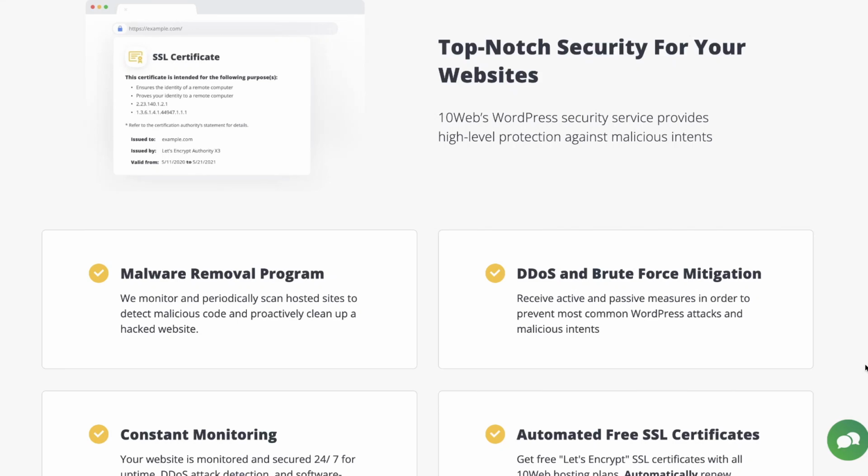You guys, if your web hosting company charges you extra for these features, I need you to know that you have options to get these features included in your hosting plan.